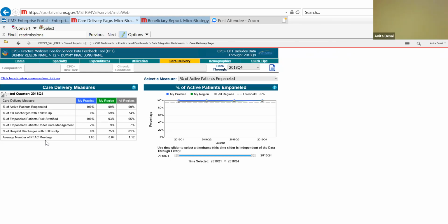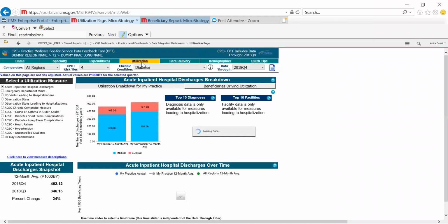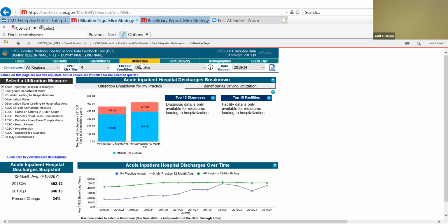So obviously we're in a new phase with Primary Care First having been announced and slated to launch in the beginning of 2020. Is this tool going to be available to the Primary Care First practices that are not currently in CPC? Anita, do you want me to take that one? Yeah, sure. Thank you. So the answer is yes. We're planning to offer this to Primary Care First practices as well.